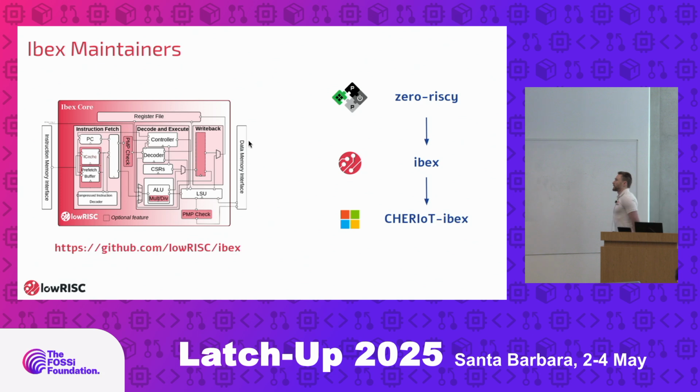So the Ibex is the core of OpenTitan. It's a 32-bit RISC-V core, very configurable. It came from the Pulp project, and then they gave it to us, and we maintain it and add a lot of DV as part of the OpenTitan project. And then this leads nicely onto the talk today. Microsoft took it because they used it and added and implemented their new ISA, CHERIoT.